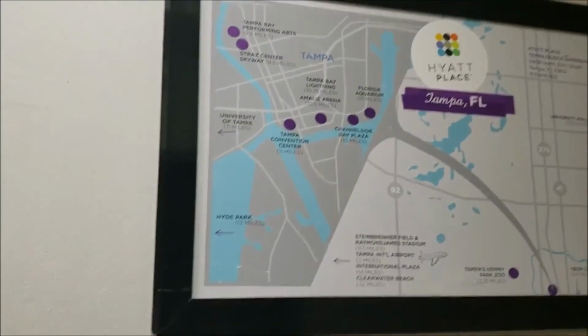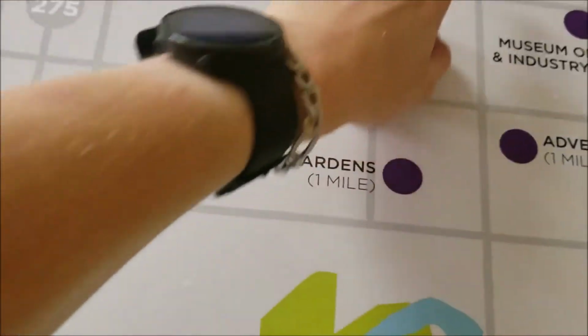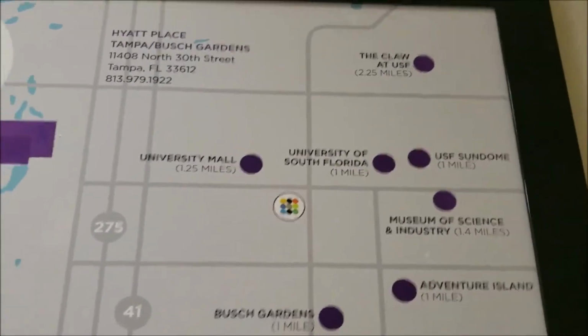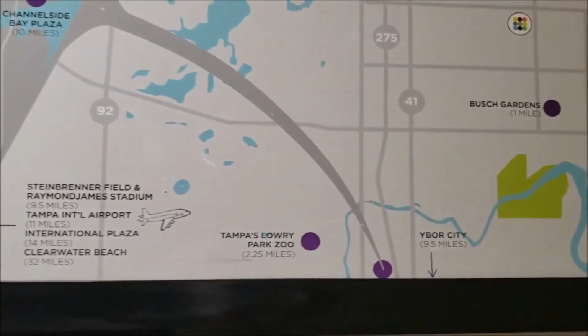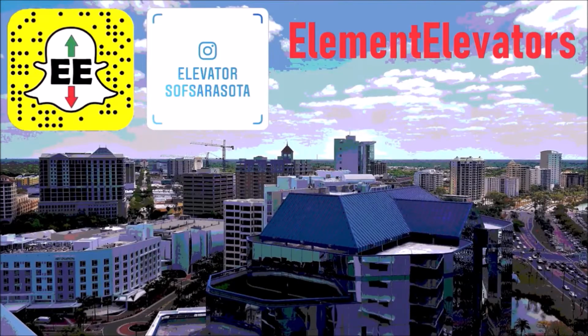Here's a little map of Tampa. We are right here. Busch Gardens is there, USF is there. Again, here's a little map of some other locations. Alright, there it goes, and that'll be it.